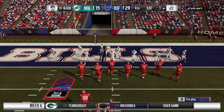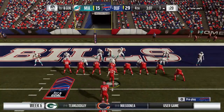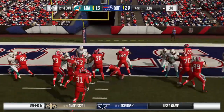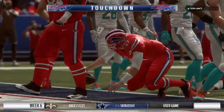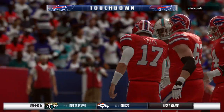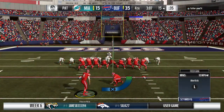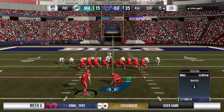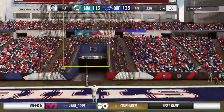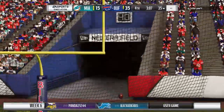A good chance now to put this game on ice. This is 1st and goal. It's a quarterback sneak, and he takes it in across the chalk for a Bills touchdown. Josh Allen scoring on the sneak from a yard out, and the Bills will extend their lead. Oh, he pulled it right. It's no good.